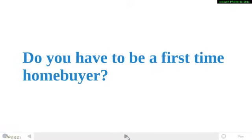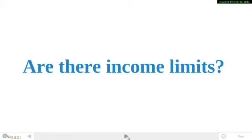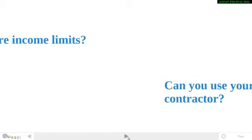You do not have to be a first-time home buyer to do an FHA loan. You can be buying your 7th or 8th house. There are no income limits. You could make $2 million a year and qualify for a FHA loan.